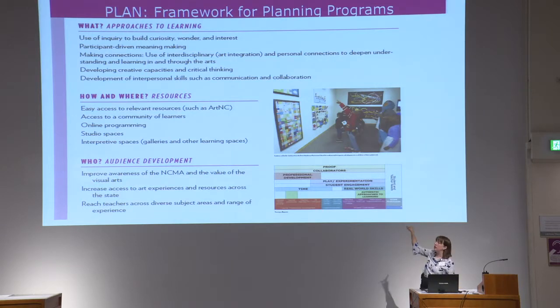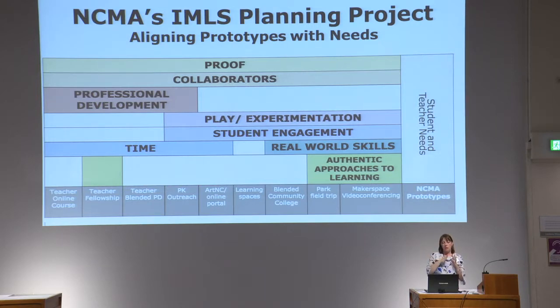And you can see here at the bottom is a framework that I'm going to expand on the next slide, where we looked at 10 different prototypes that we were going to create through this create phase of our project. Each of these met multiple needs, because collectively no one program can address all the needs of your users. So collectively we have a menu of programs that we were piloting to see how each one of them could do it. A couple of needs were met by all of the prototypes.